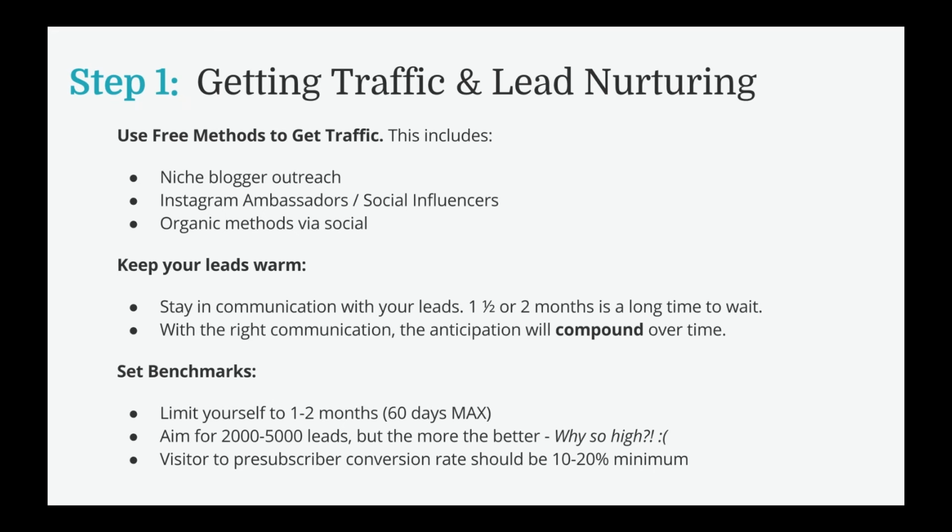During this time, you want to keep your leads warm. So as you're getting this list of emails, you don't want to just get their email and then email them in 2 months and say, hey, the product's ready, buy it. You want to stay in communication with your leads the whole time. So, once a week, maybe twice a week, give them updates.